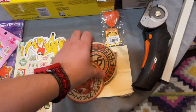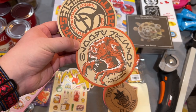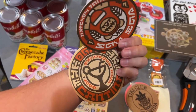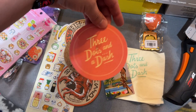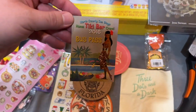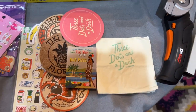My brother and sister-in-law, my sissy, they went to Uga's Tavern at Disney World, and I got this Rancor coaster. Love Tiki Ephemera. Super cute. And this little Tiki Club Florida coaster, Three Dots and a Dash. Man, I really need to find a way to display this stuff, but for now it just goes into the collection. And there is a little napkin. Some men's trash is another man's treasure.